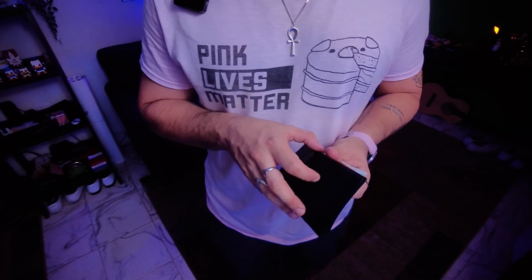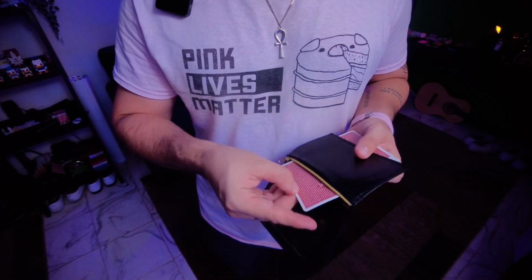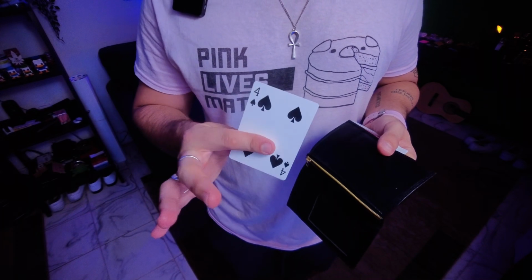However, you don't need the exterior wallet. You could do the exact same trick with just the inner wallet. This allows you to take a smaller wallet like this, which fits even easier in your pocket, and you could essentially do the exact same thing. You open up the wallet, you pull the zipper, and guess what, my friends? Inside of the wallet, we have a single playing card, which happens to be the signed selected playing card.